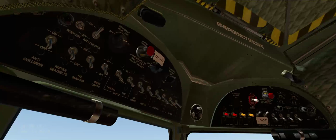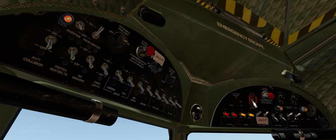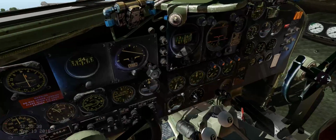I'm not all that familiar with this plane, so procedurally, some of the things I do probably wouldn't be considered the correct way to do it. So if anybody knows a better way and has checklists or whatever to do things better, you feel free to let me know.